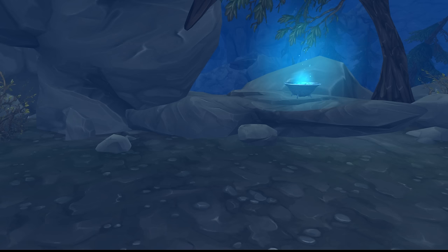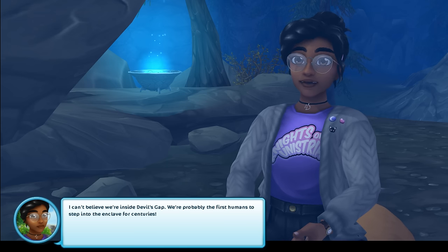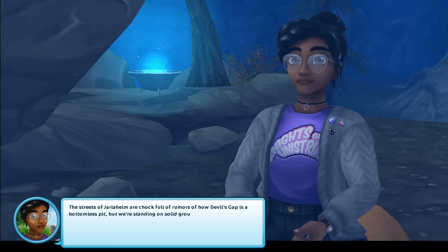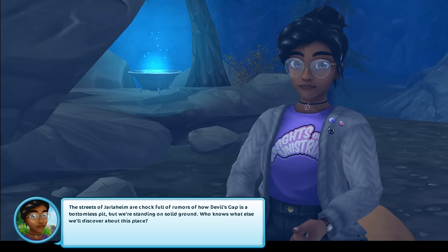Oh, look, the hand. It was twinkling. So much better. The acoustics in here are great. I can't believe we're inside Devil's Gap. We're probably the first humans to step into the enclave for centuries. The streets of Jarlheim are chock full of rumors of how Devil's Gap is a bottomless pit. But we're standing on solid ground. Who knows what else we'll discover about this place?